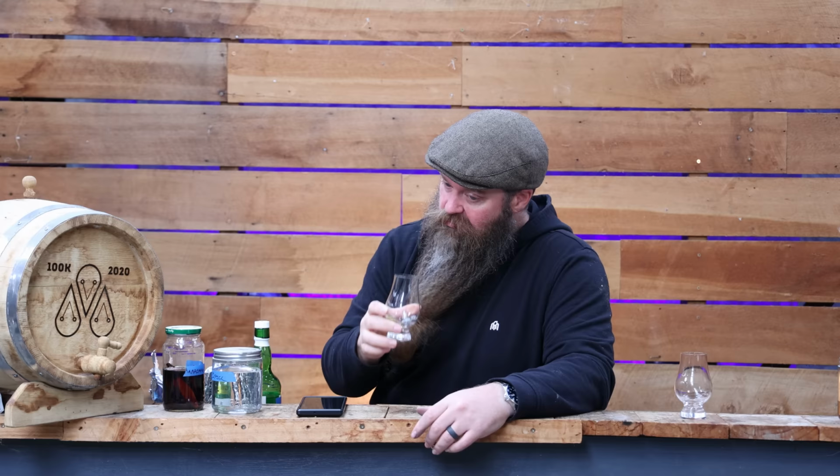You know what? I think I need a little bit more of that. Whoops. The aroma is pretty good. For those of you that don't know, this is kind of like a rum and a bourbon smushed together. It was a corn mash with molasses added into it, and it's in a French oak barrel.